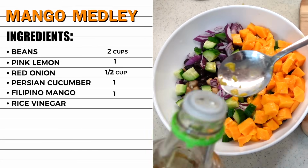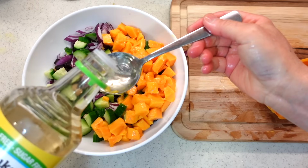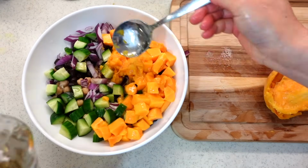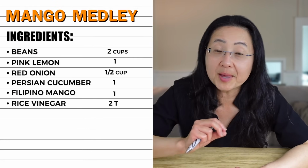Now I actually want to add a little bit more acid to the salad, so I got some rice vinegar. I could have squeezed more lemon, but what I really wanted was the effects of the rice vinegar, the acetic acid. Since the acetic acid, remember, activates AMP kinase to help elevate your metabolic rate. And this in turn helps to reduce blood sugars. And 2 tablespoons is all I'm adding to the salad.